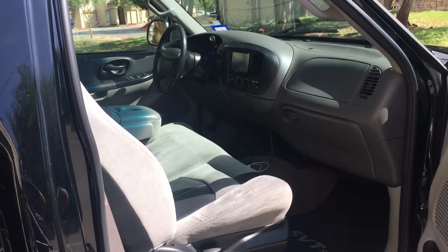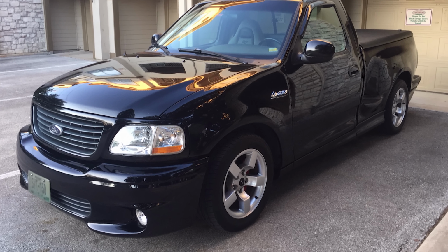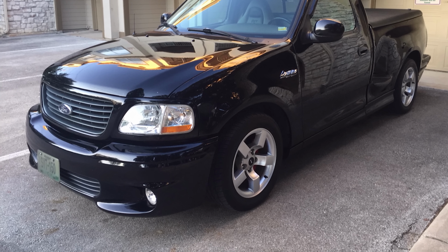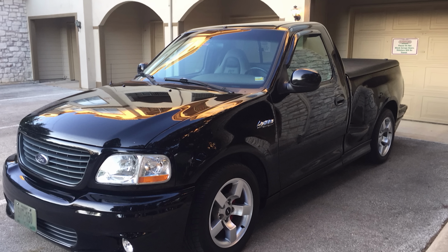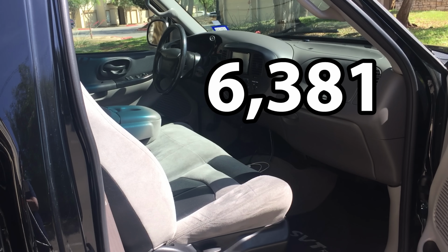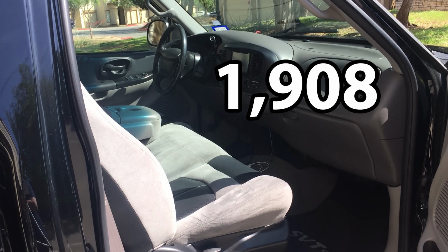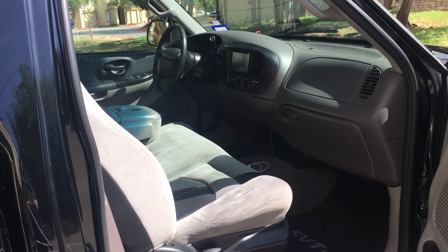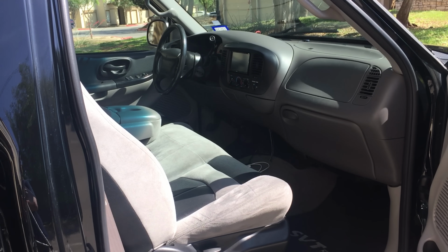My Lightning is a 2001 model, and that year had some pretty big changes for the truck. The changes were that the lower intake was redesigned, the air inlet size was increased, and power increased to 380 horsepower and 450 foot-pounds of torque. 6,381 Lightnings were produced in 2001, 1,908 of them being black. I was lucky to get the black because they were the most of that year, and black can be challenging.